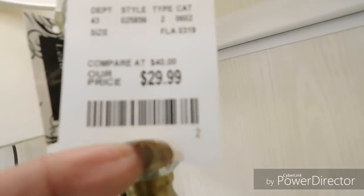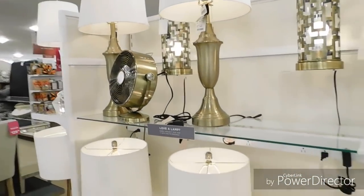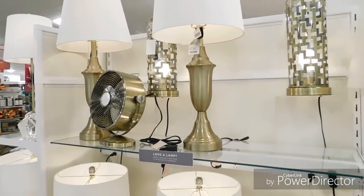Beautiful people, I was so excited when I turned the corner on this lamp section, and you will see why in a minute. OMG.